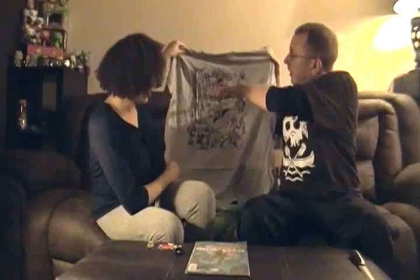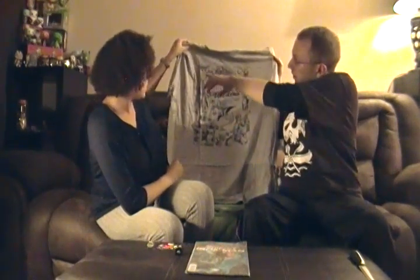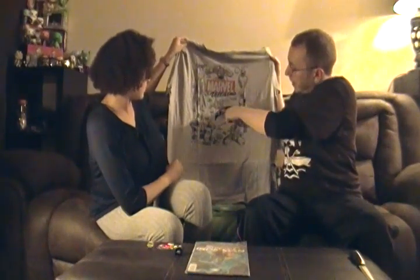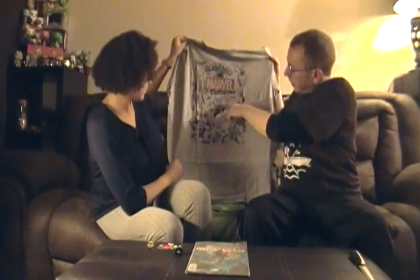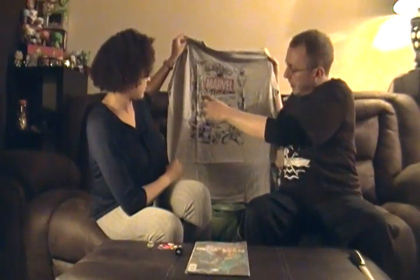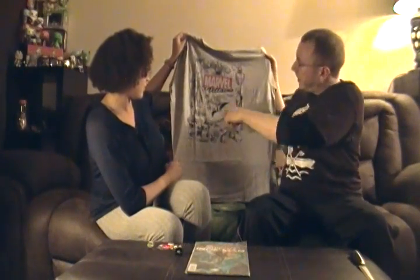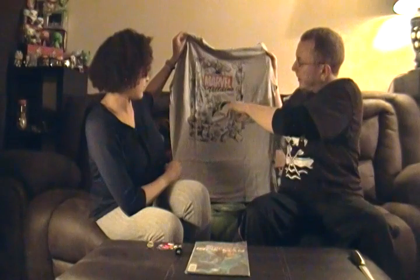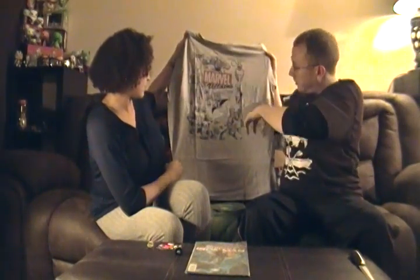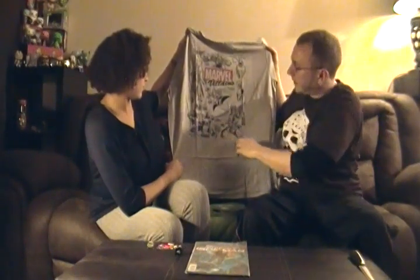Alright, so we've got, oh yeah, it's a bunch of villains. The alien symbiote, so that's Venom, Ultron, Loki, another Ultron, Red Skull, Green Goblin. I'm pretty sure that's not Hobgoblin, I'm pretty sure that's Green Goblin. Thanos, my favorite, and the Infinity Gauntlet. It says Marvel villains. He's got the explosive pumpkin, Red Skull, and the Mad Titan Thanos.